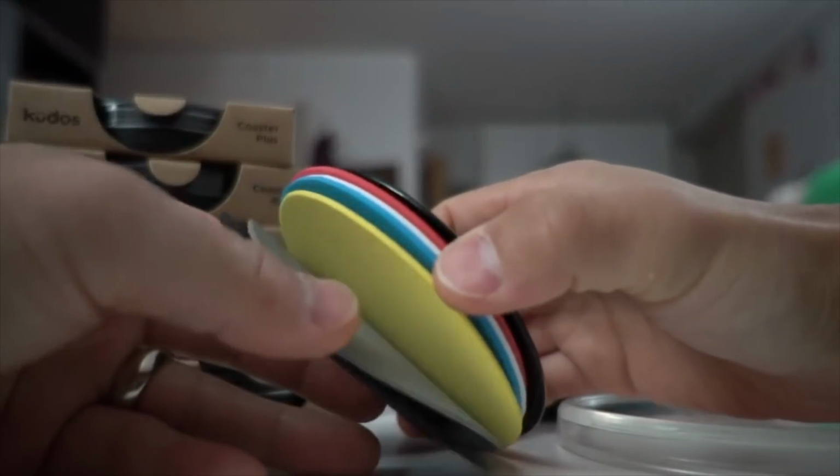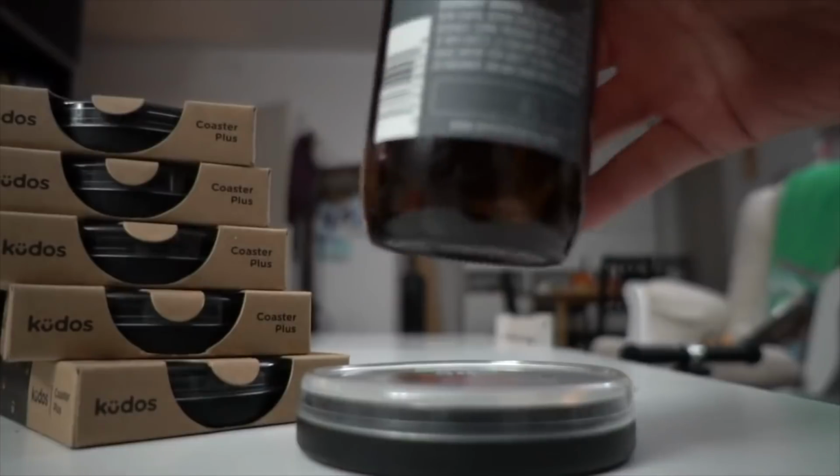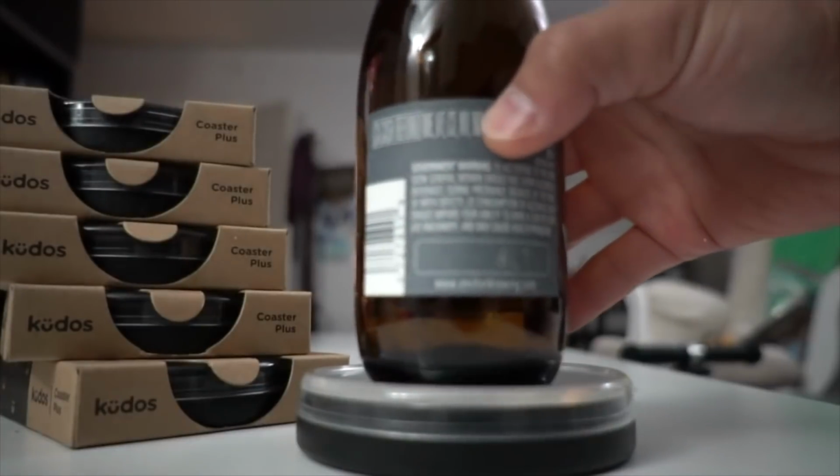And what it is, a way that you can by yourself put a medal inside what is going to then be a coaster that has a nice rubber bottom on it, a nice heavy weight to it, and you can put your drink on it so that you can show off the medals as you're relaxing. That's a nice way to do that.